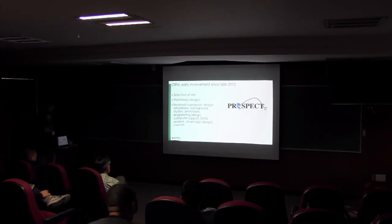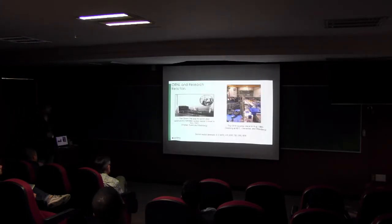So Oak Ridge got involved very early in this process, since late 2012. We have a big advantage of being the host institution, so we can be involved in many different aspects of it. Even the logo was designed by one of my students. The laboratory, Oak Ridge, has a very strong tradition in neutron sciences, and along the years about 13 reactors have been deployed at Oak Ridge, and HFIR is the last one, the newest one.